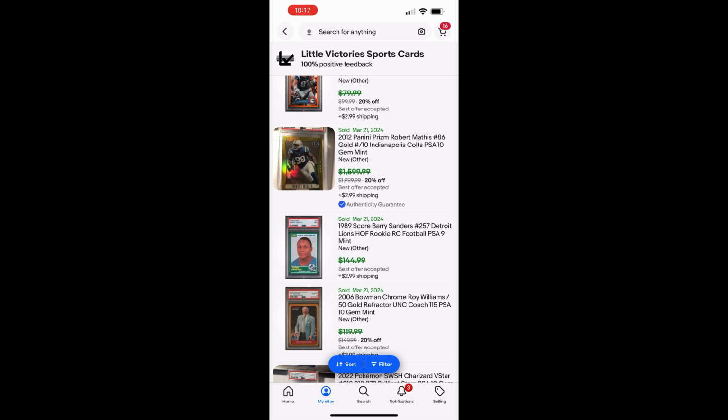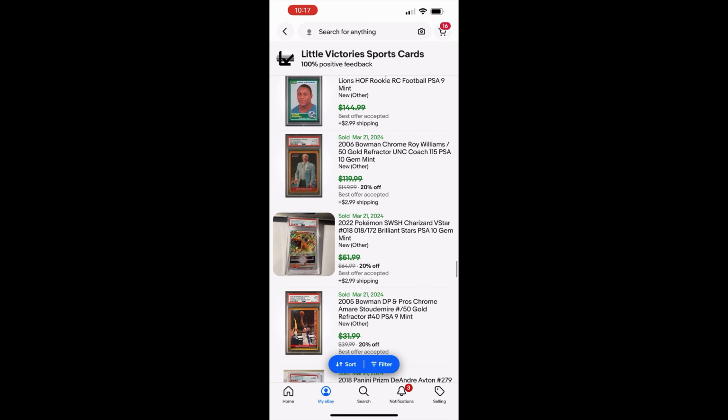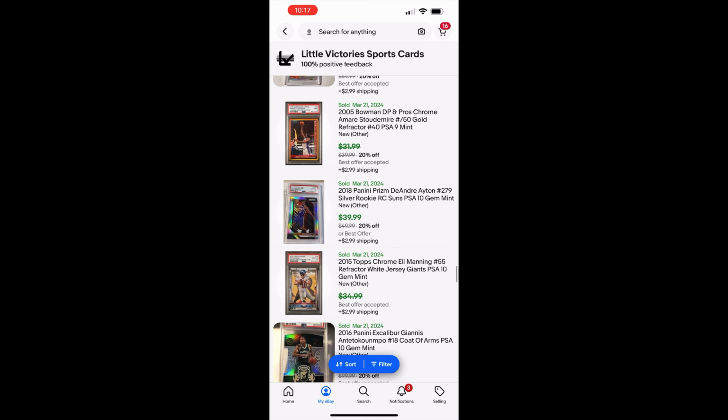Here's some more Barry Sanders, mint 9s. That Roy Williams, I like that card a lot. I think I sold it for $100. Wow, I had a Pokemon card in there. The Charizard. Some Amar'e Stoudemire's, DeAndre Ayton.